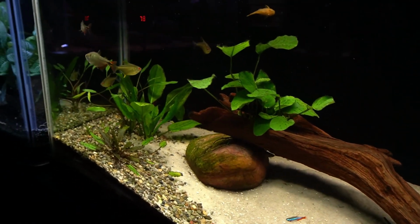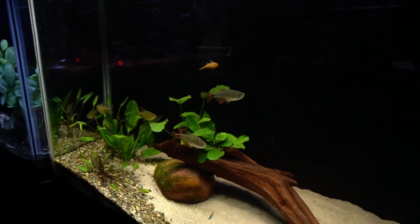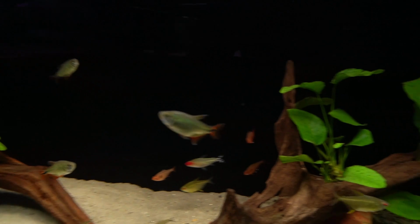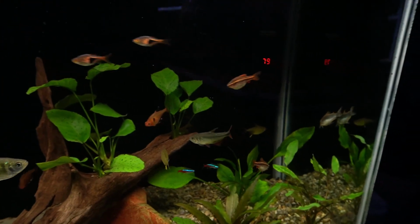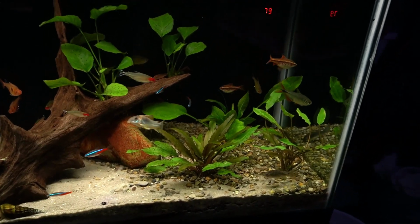Plants are doing okay. A little bit of black algae showing up. I've added some phosphate pads, and I'm doing small water changes just to kind of help the plants along, and of course using Easy Green. And there are root tabs in this tank.